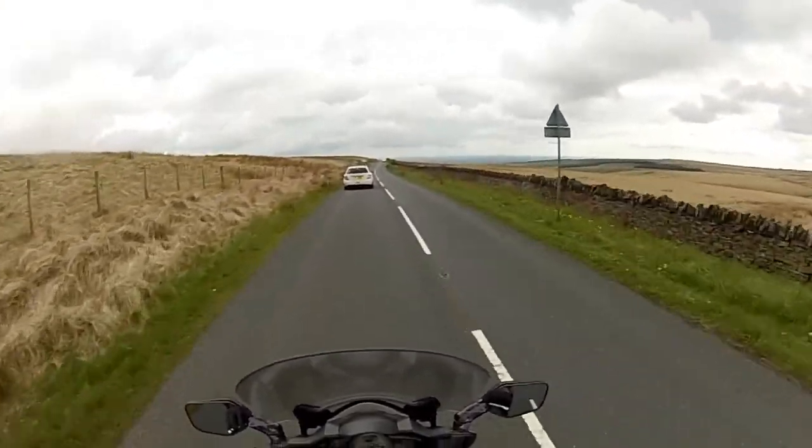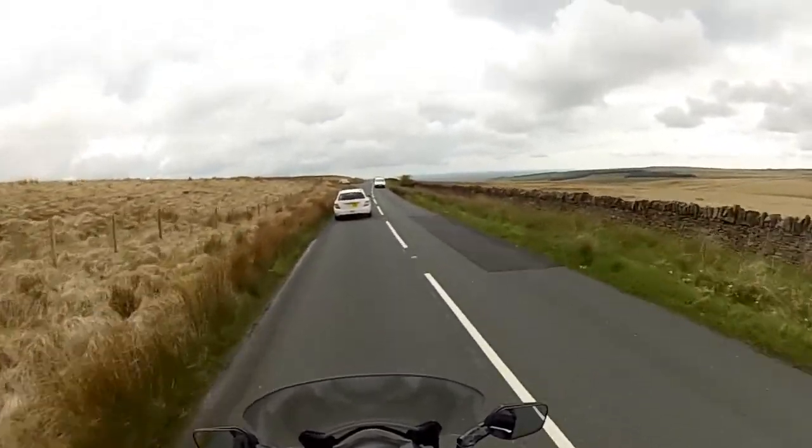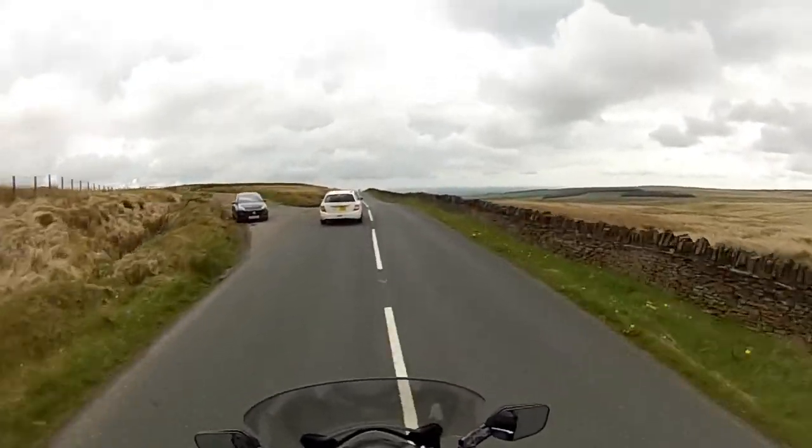So nice to look back on, because it's not often that you get chance for someone to take your picture when you're on your bike.